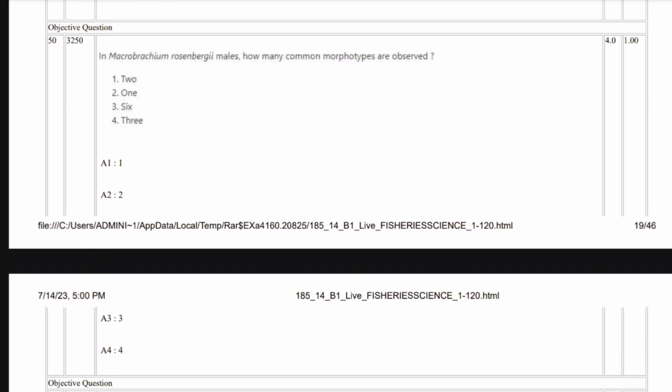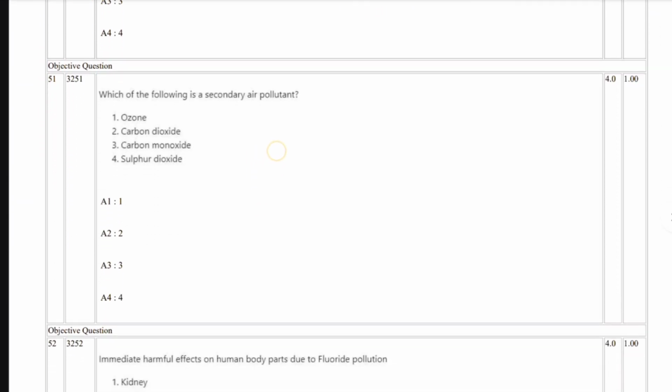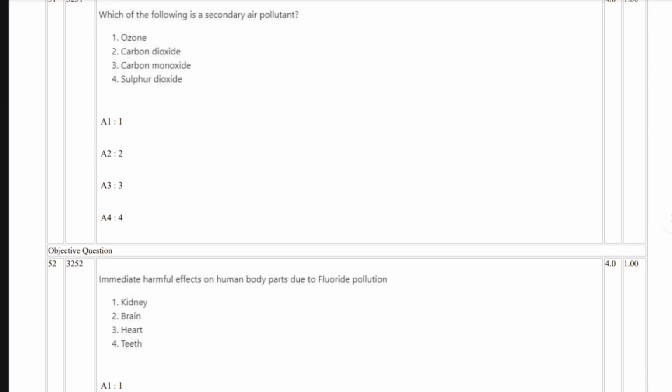Next question. In Macrobrachium rosenbergii males, how many common morphotypes are observed? So the correct answer is option number 4, 3. Next question. Which of the following is a secondary air pollutant? So the correct answer is option number 1, ozone.